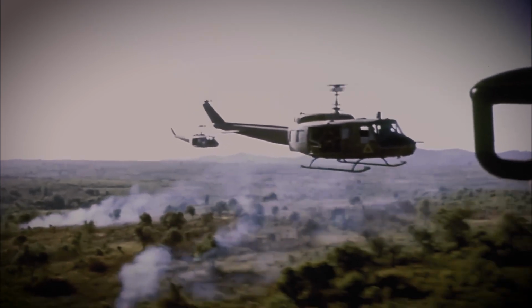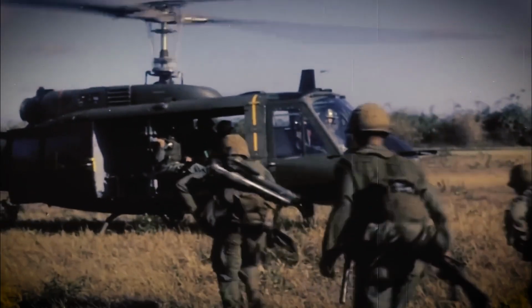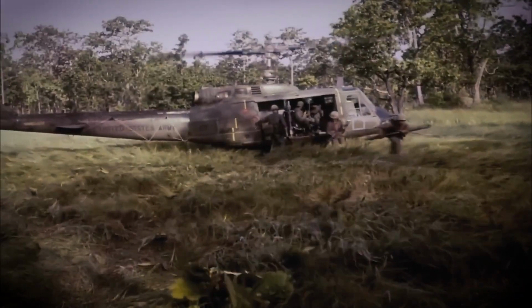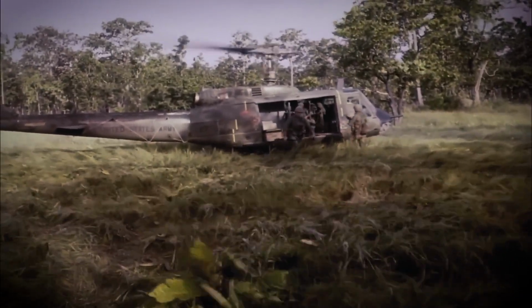This new approach required an unprecedented level of mobility and firepower. Helicopters became the workhorses of the war, ferrying troops into combat zones and providing crucial air support. The strategy demanded a constant flow of fresh troops and resources, leading to a massive buildup of American forces throughout 1966 and 1967.